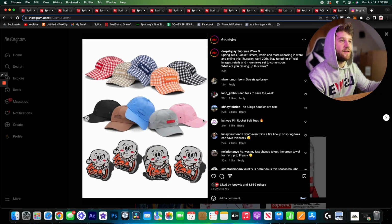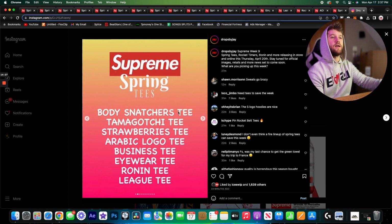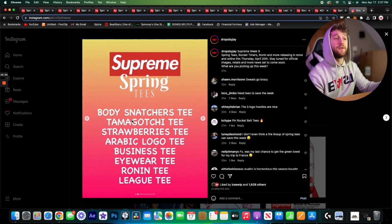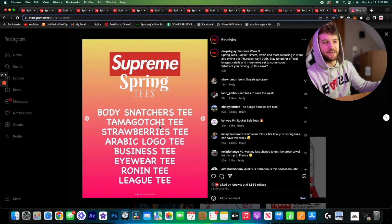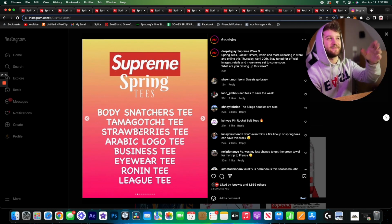And then we also have the spring tees dropping. We don't have any official images for them yet, so whenever those come out, I will definitely let you guys know. I'll have a video out about them. So we have the Body Snatchers tee, the Tamagotchi tee, the Strawberries tee, the Arabic logo tee, the Business tee, the eyewear tee. Sorry, I've got something kind of in front of my screen.